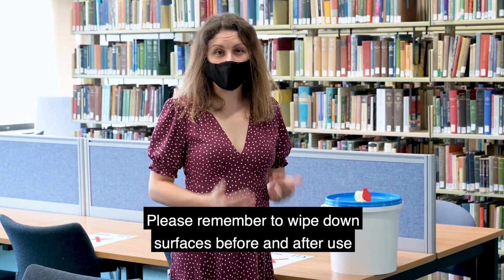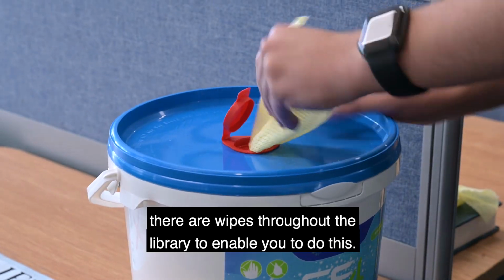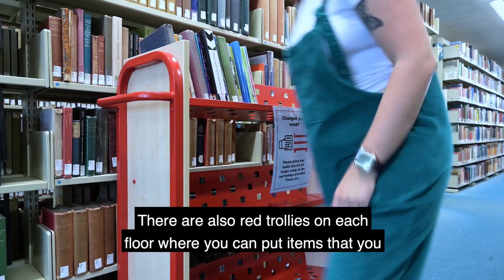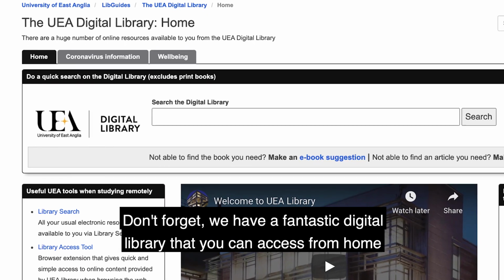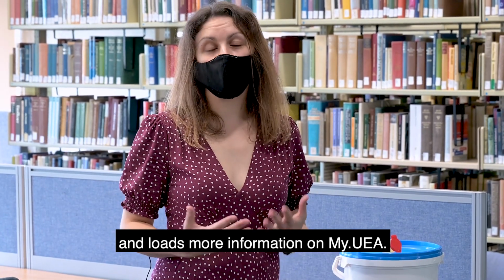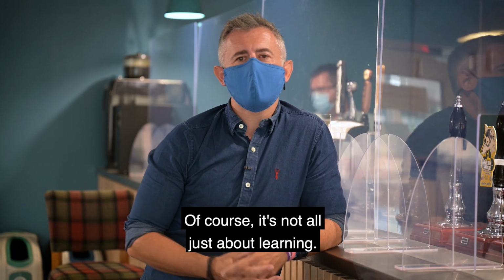Please remember to wipe down surfaces before and after use. There are wipes throughout the library to enable you to do this. There are also red trolleys on each floor where you can put items that you have used but do not wish to borrow. Don't forget, we have a fantastic digital library that you can access from home and loads more information on my.UEA.